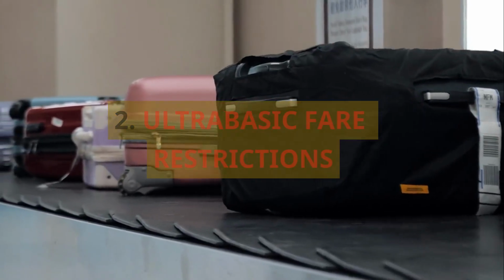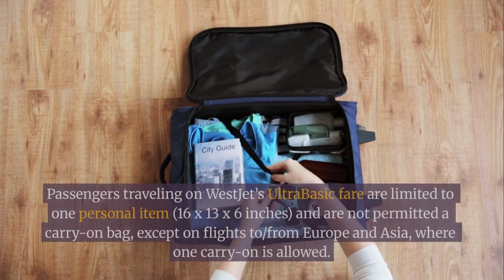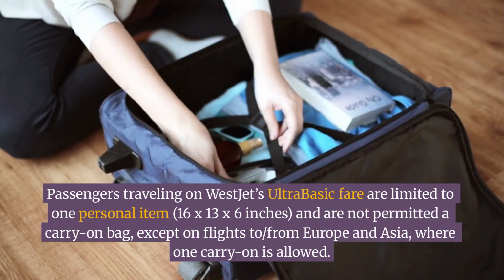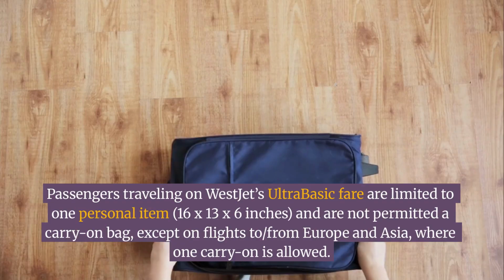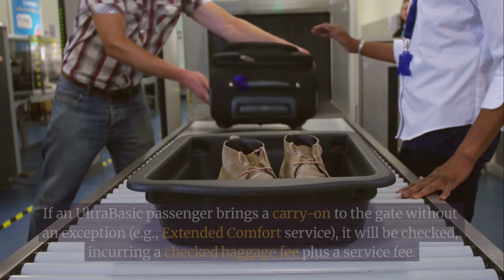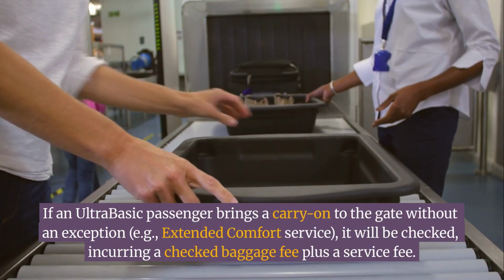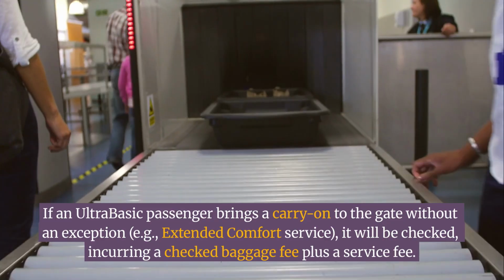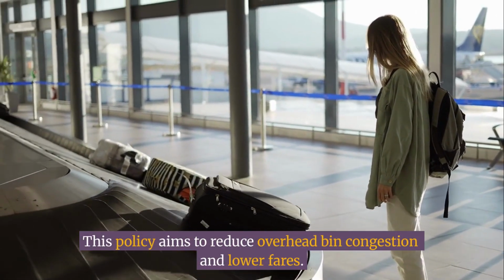2. UltraBasic fare restrictions. Passengers traveling on WestJet's UltraBasic fare are limited to one personal item, 16x13x6 inches, and are not permitted a carry-on bag, except on flights to and from Europe and Asia, where one carry-on is allowed. If an UltraBasic passenger brings a carry-on to the gate without an exception, e.g. extended comfort service, it will be checked, incurring a checked baggage fee plus a service fee. This policy aims to reduce overhead bin congestion and lower fares.